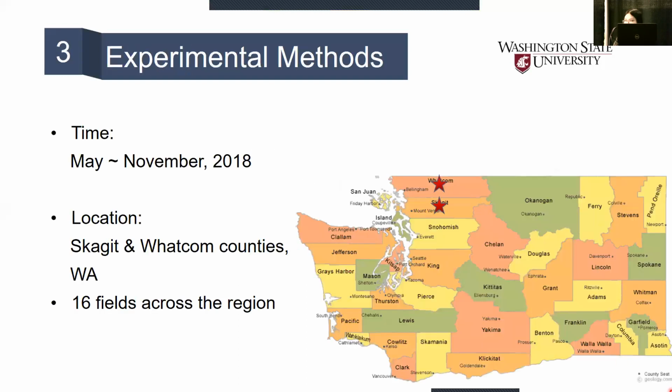And all these experiments were conducted during May to November in 2018. And there were 16 conventional managed fields used in this research, and they are across Skagit County and Whatcom County, where there is a red star in this map.